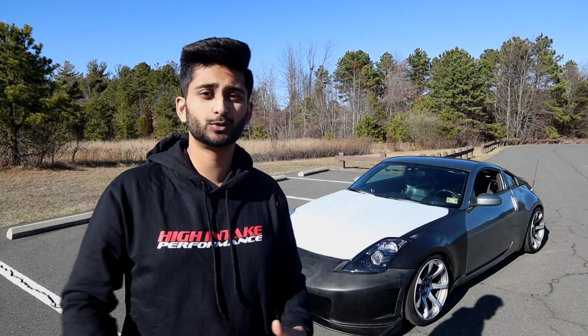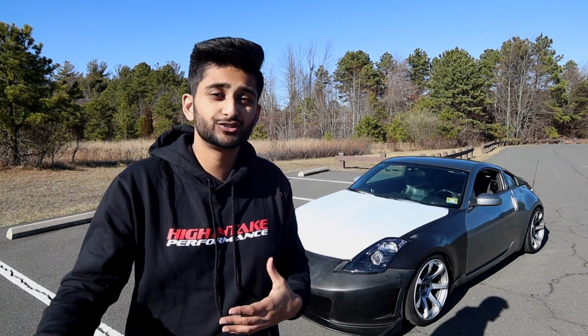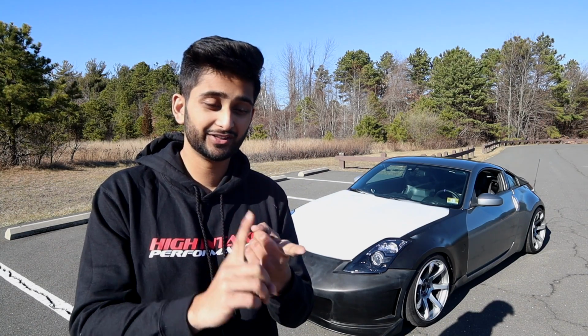Now, if the car has a bunch of door dings, point that out. Say that you want to lower the price because it has door dings, or if it has an exhaust leak, use that as leverage. And if you're gonna leave with the car, make sure that the title is an authentic title. Make sure the title matches the VIN number, and check every VIN number on the car.